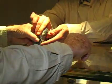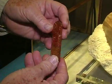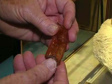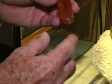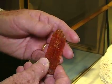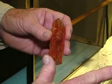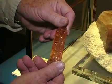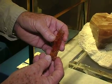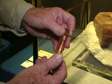We also have a beautiful double terminated Imperial Topaz from Ouro Preto, Minas Gerais, Brazil. It's very difficult to get topazes of this type, double terminated. I had one that was like 4 inches, from Dr. Richard Gaines, years ago. It wasn't as gemmy as this, but it was a perfect crystal. This is a lovely thing because it is double terminated and also has a lot of gemminess to it. It's got great color down the seam. So this is what you call your Imperial Topaz from Brazil.